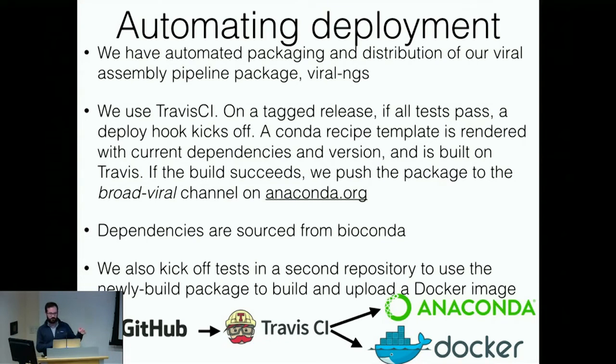And those are incorporated into the recipe we render. And then that recipe is built on Travis, and if the build succeeds, then it's uploaded to anaconda.org. So we have unit and integration tests of our own code, and then the Conda recipe itself includes some other tests, mostly just that the tools are able to execute, and some unit test work. But to keep test time down, we don't run the full test suite.